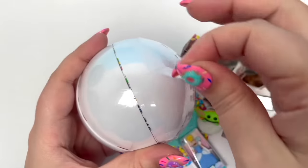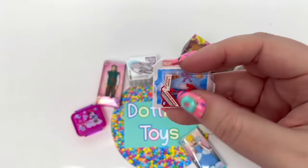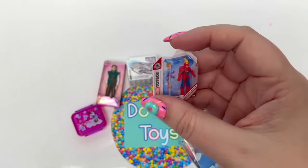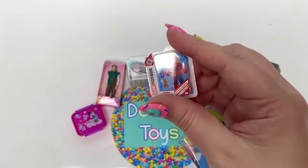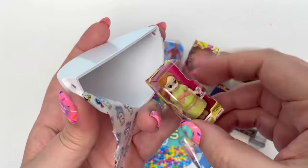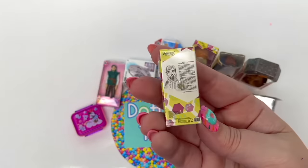Number four. Okay, let's see what else we have here. We have, who is this? We have Captain Marvel! Yay, Captain Marvel! And it looks like we have a repeat. We have another Anna.